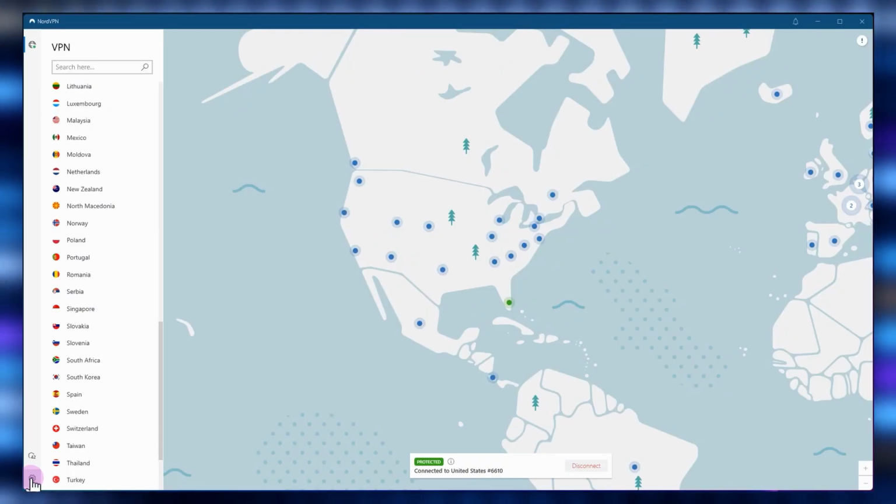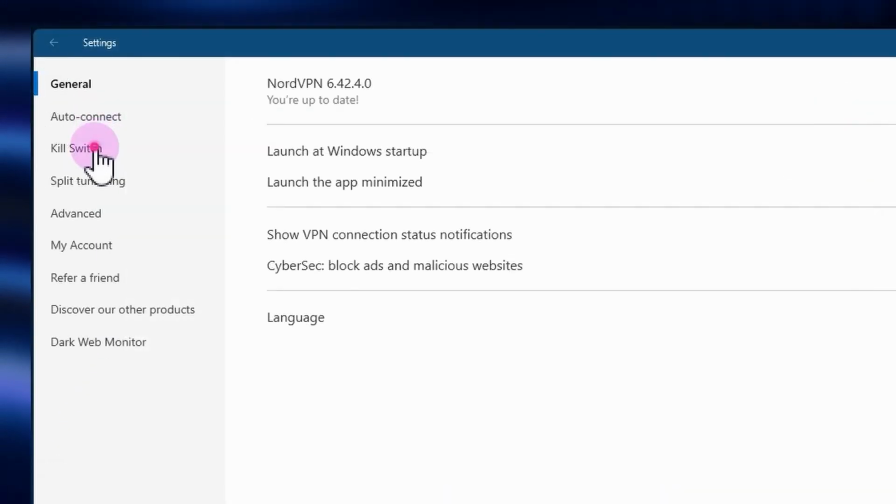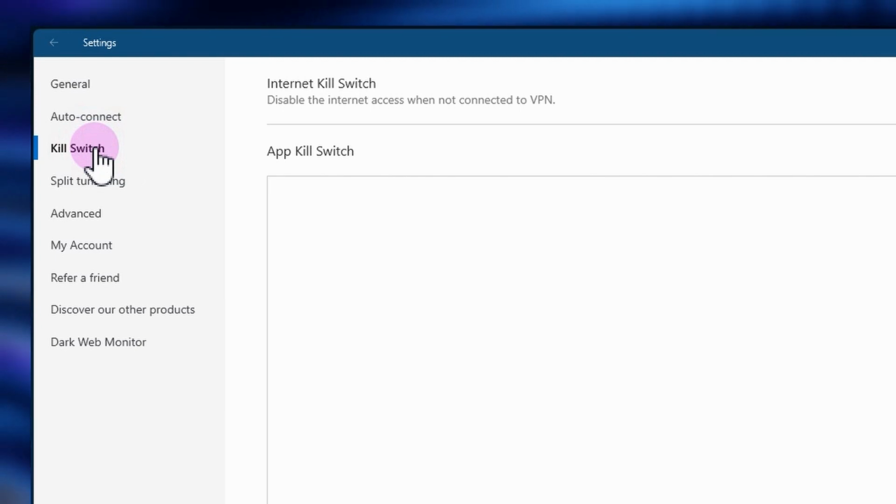Both the Windows and Mac desktop apps have a system kill switch, which will instantly sever your connection to the internet if the VPN connection drops. The Windows VPN app also features a per-app kill switch, and while the iOS app features a kill switch, the Android app does not.